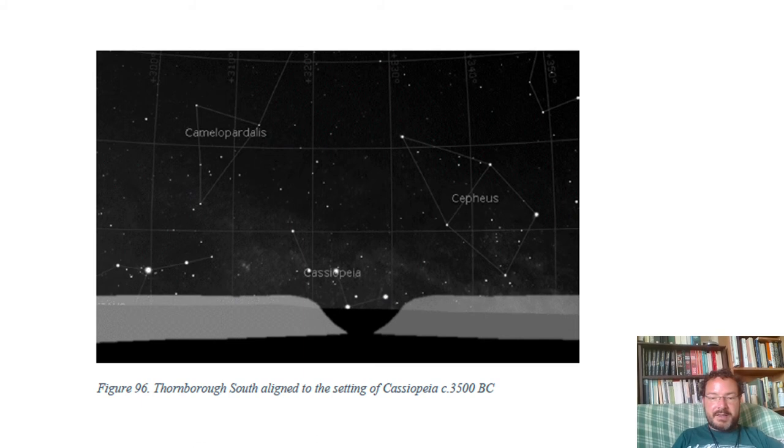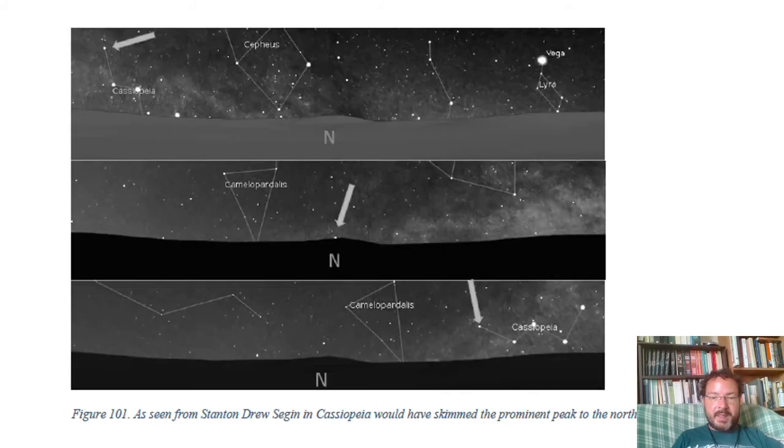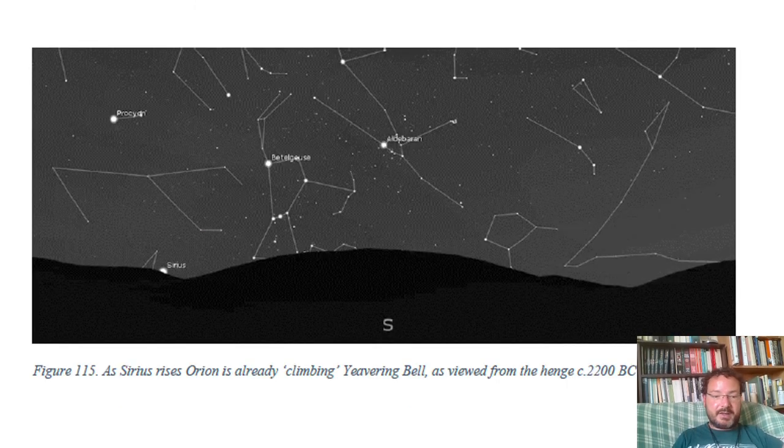And here is an example of a site where the northern entrance is aligned on where Cassiopeia is just setting below the horizon. This is Thornborough in North Yorkshire. And you have other sites such as Stanton Drew, where the alignment seems to be on Segin, which is the end star of the W of Cassiopeia, where that scrapes along the horizon of the hill to the north as the constellation rises again. So you're kind of watching the star go down and just scrape the top of this hill. Now, it's too dramatic for it to be coincidental, so it happens in too many places. So we're led to believe that there is a deliberate attempt to capture that stellar event on Earth, and that's why the henge is placed where it is.